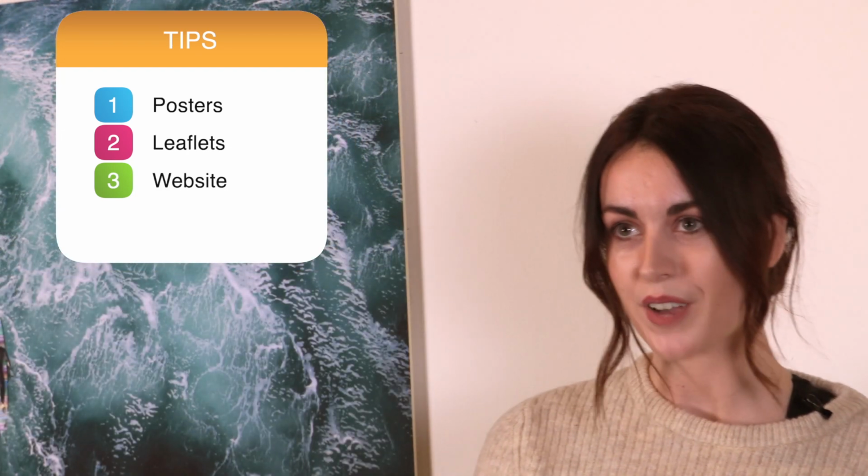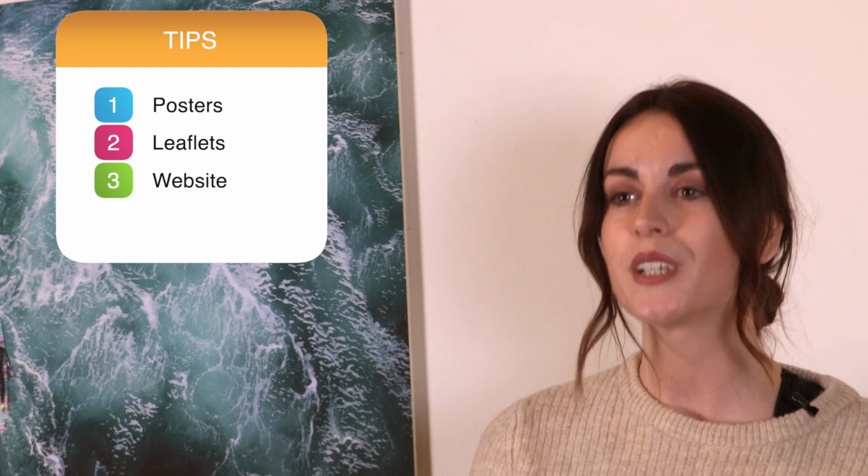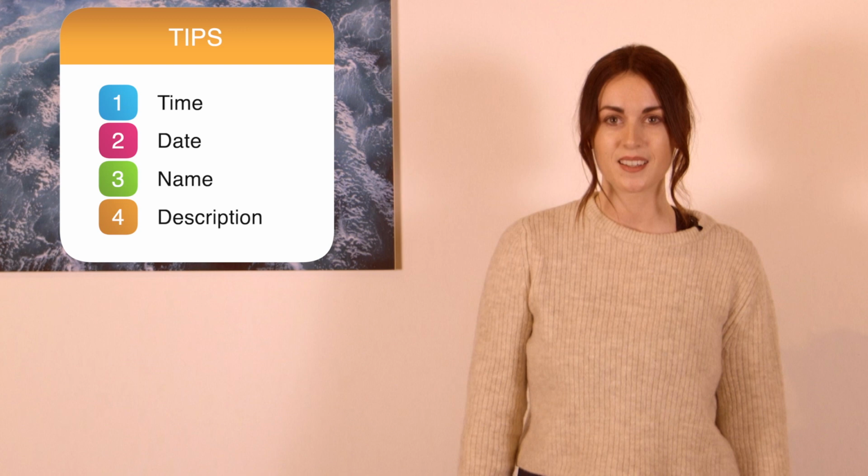Posters are probably more environmentally friendly, aren't they? Oh, and what about your school website? That'd really save on paper, wouldn't it? So I've already mentioned that you'll need important information on your posters and flyers, such as time and date. Can you think of anything else that's important?